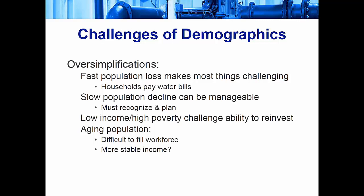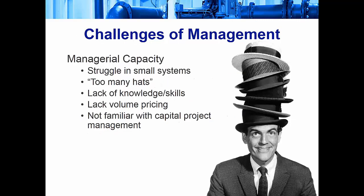So obviously I've oversimplified all of the demographic issues in the United States, and there's a lot of good information out there. But these are some of the things to maybe pull away with regards to the demographics. Understand what's going on in the community your system serves, and then try to make reasonable adaptations in order to meet the challenges of the demographics in your own water utility system.